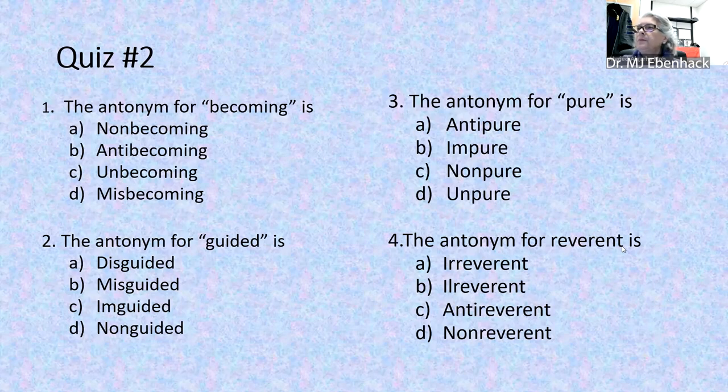Okay, here we go. All right. The antonym for becoming is unbecoming. The third choice there. So the antonym for guided is misguided. The antonym for pure, impure. And the antonym for reverent, meaning showing great respect, is irreverent. All right.